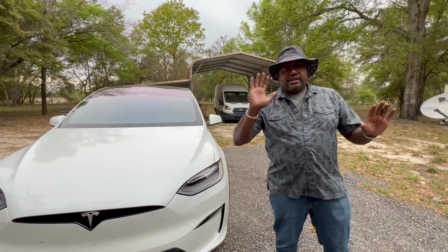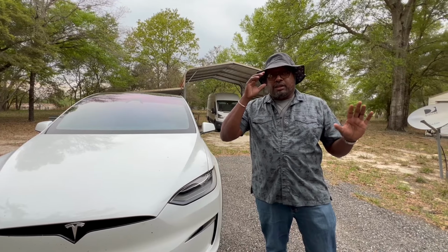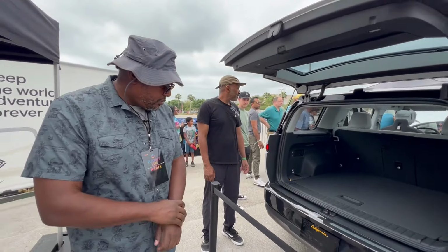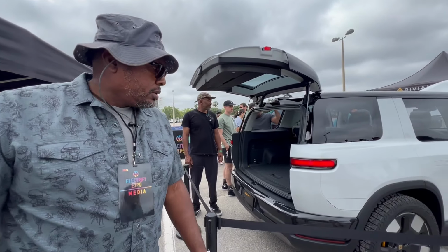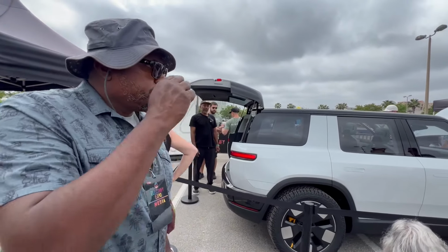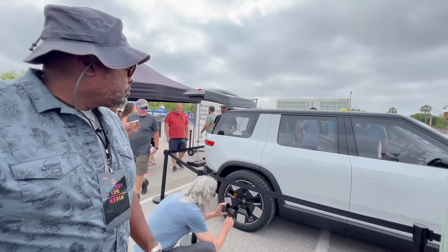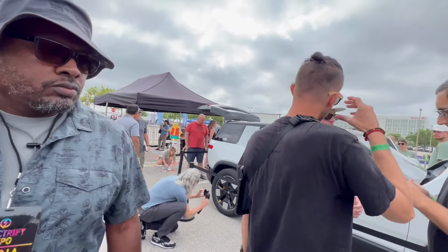If you don't like Tesla for some political reason, or you don't like Elon Musk or whatever, Rivian's an option. And I think that's why there were two things at the show that everyone was looking at. They were looking at the Cybertruck. Okay, we couldn't get close to the Cybertruck at this show, although I've driven it. And they were looking at the R2, which wasn't there on Saturday, but it was there today, which is Sunday.